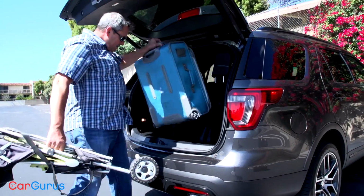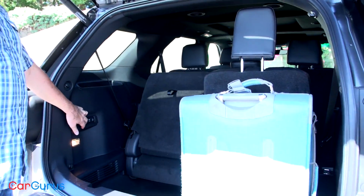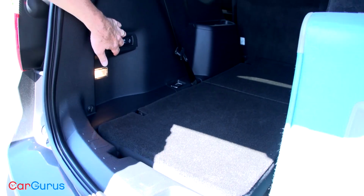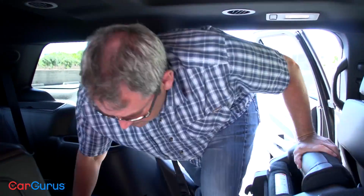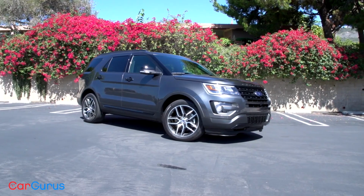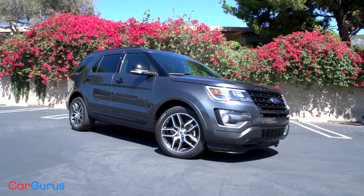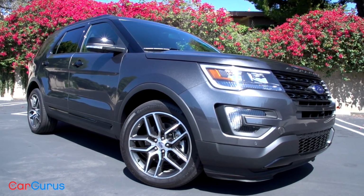The Explorer is not a one-trick pony either, with electronic folding third-row seats opening up nearly 44 cubic feet of space, and a folded second row bringing the total up to nearly 82 cubic feet. Plus, if your need for speed results in an accident, Ford's inclusion of 911 Assist, subscription-free, will call for help as soon as the airbags get deployed.